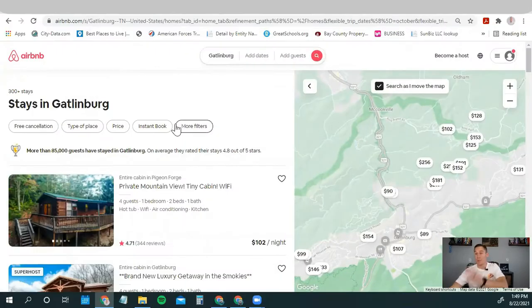Now, quick sidebar on how to find rental rates and know what to expect, especially if you're going to go out of your market that's not familiar with you yet. So what I want to do is show you how to find some of this data. All right, so I'm here on Airbnb and I just typed in Gatlinburg, Tennessee. I know this is a good vacation rental market, and this is a good example to talk about this.